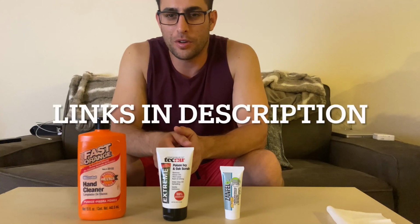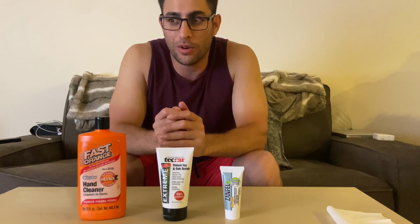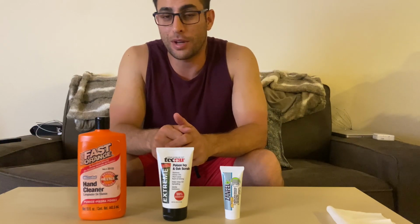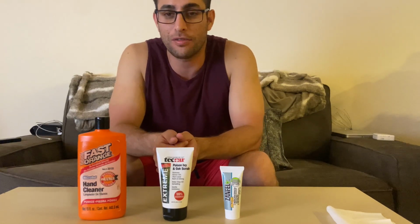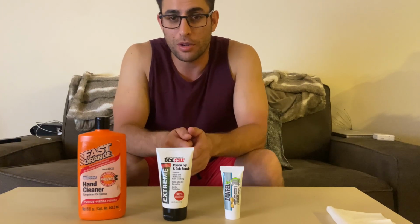I'm gonna do a quick video on poison oak remedies. These are the 3 best that I found. So if you're like me and you get poison oak easily, or you know somebody that gets poison oak easily, these are my top 3 recommendations, and I'll rank them from 1 to 3. I'll go over the cost, the consistency, and their effectiveness, and then I'll rank them 1 to 3. So without further ado, let's jump right into it.